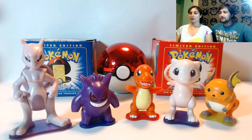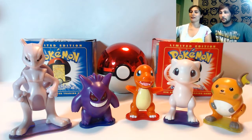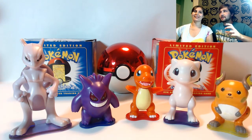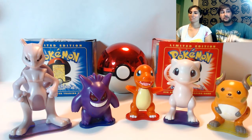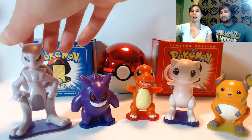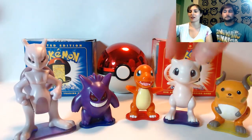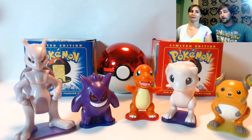But either way, these are just some of the coolest collector's items anyway. They were so random. Like, look at this. They made Raichu, not Pikachu. Well, Pikachu got his own exclusive talking plush toy, so let him have that. But Mewtwo and Mew, Gengar, and Charmander. I loved this Mewtwo. I don't know why. I love this Mewtwo figure, though. Actually, the Mew was my favorite. Of all the Burger King stuff, the Mew was the one I wanted the most. Could never get my hands on it.